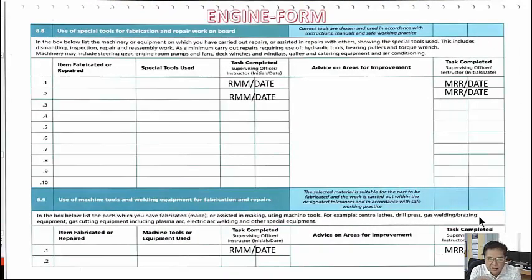But the engine has a form which is different from the previous form. It has no task here. So how will you fill up this one? You read this one. It will say: list the machinery or equipment on which you have carried out repairs or assisted in repairs with others, showing the special tools used. This includes dismantling, inspection, repair, and reassembly work. As a minimum, carry out repairs requiring use of hydraulic tools, bearing pullers, and torque wrenches. Machinery may include steering gear, engine room pumps, fans, deck winches and windlass, galley and catering equipment, and air conditioning.